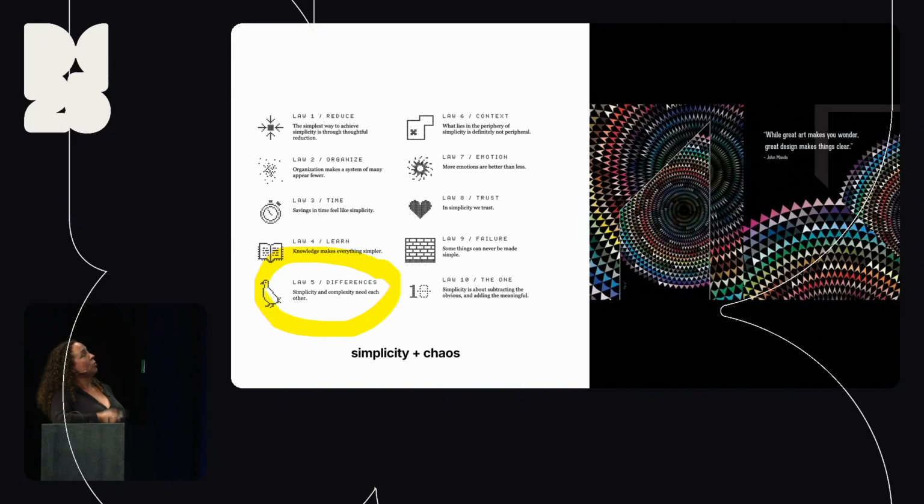But also, as John Maeda says, great design makes things clear. But simplicity and complexity also need each other. So again, that's back to that principle. Start with something really simple, and then add some beautiful design elements.